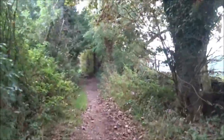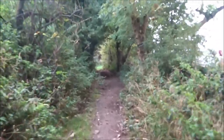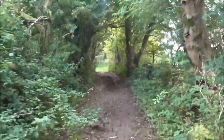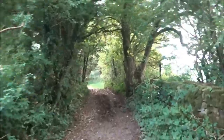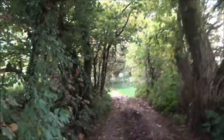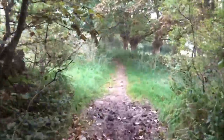What I'm doing today is walking around the edge. I've got a map in my pocket. I'll be going down something like Eastwater Road or Lane, and then coming out on a B Road.